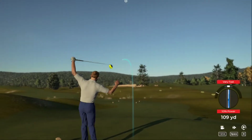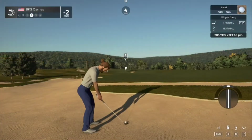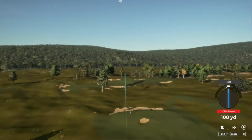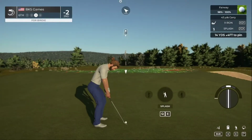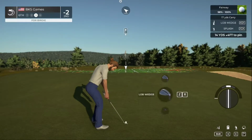Ooh, where's that even going? Careful of this one, fairway bunker. Not sure what's gonna happen here. And we're out of the bunker onto the fairway. Decent distance as well. Okay, here's our third shot. And one stroke off the lead.